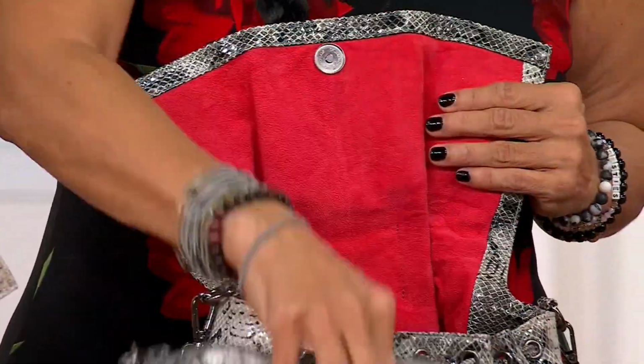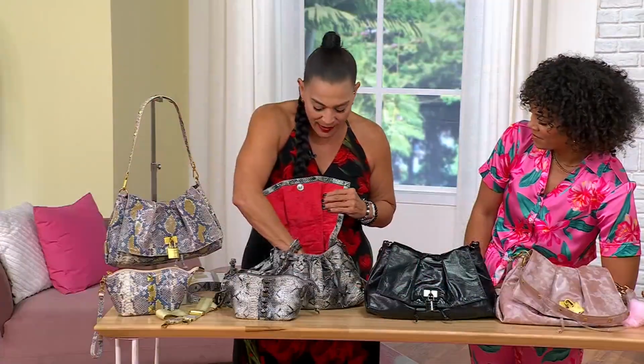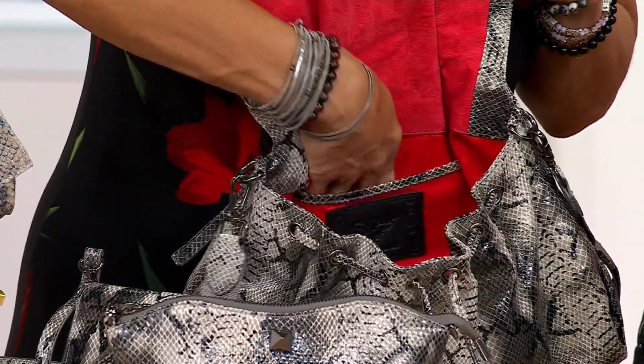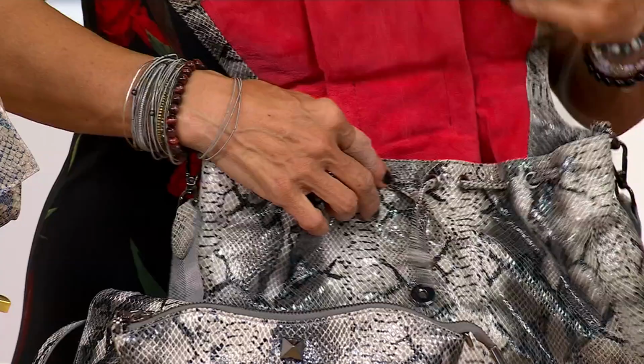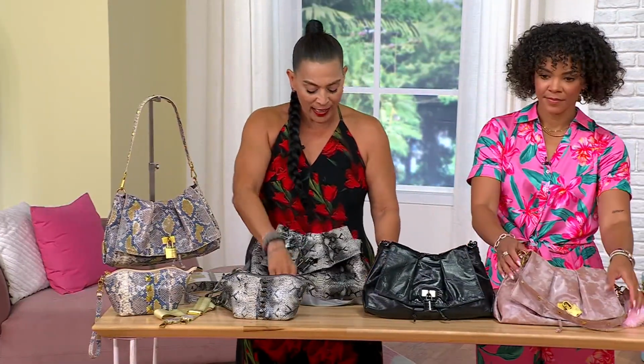We've got a matching wristlet, wallet, some cosmetics. You're getting two full pockets. This one is a passport size pocket, and then we've got a cell phone pocket inside of there, and then that back pocket. So full organization.